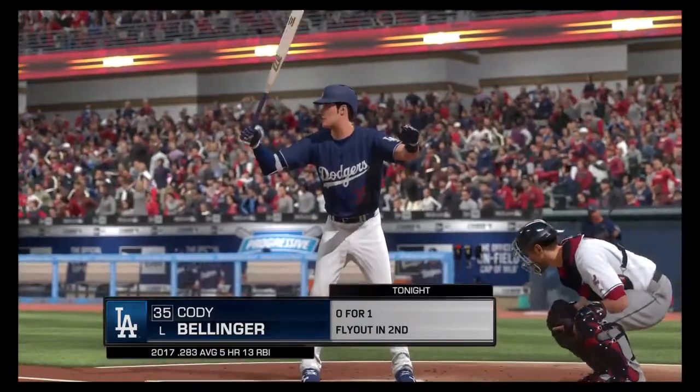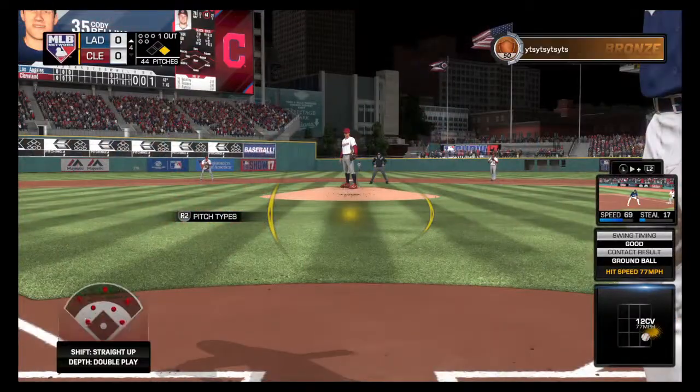Into the box now, Cody Bellinger. He's 0 for 1 thus far. Bellinger.